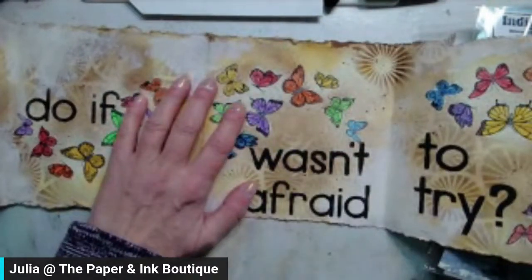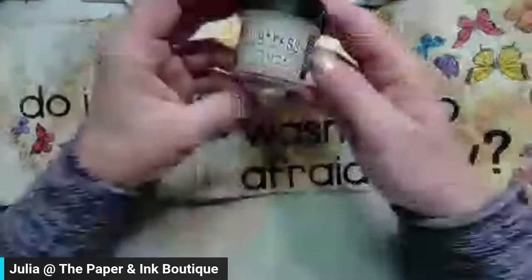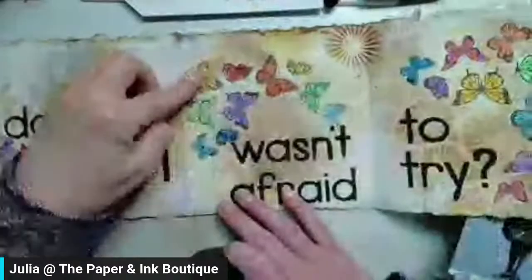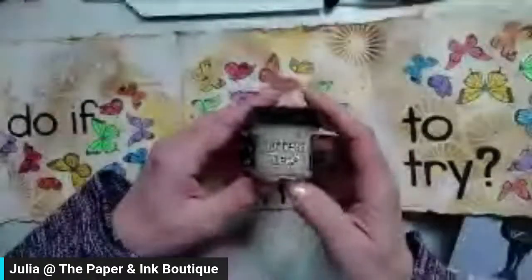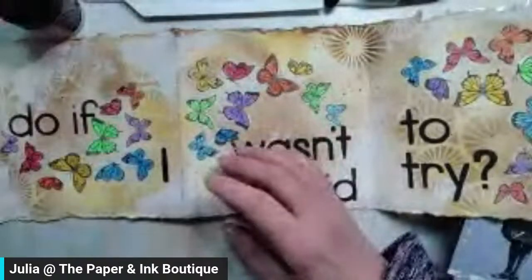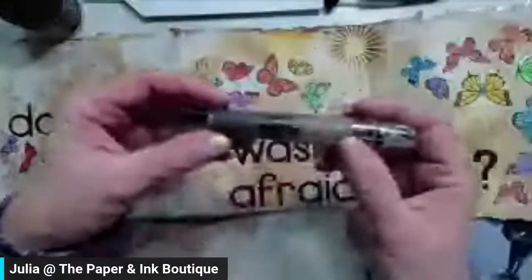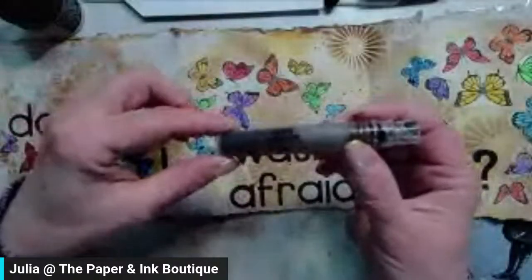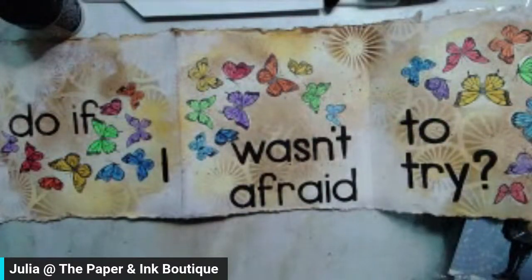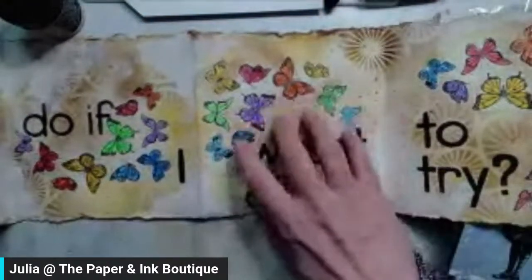And then what I did is I took Distress Glaze and a small brush and covered up all of my butterflies with the Distress Glaze. And then I took a mini mister that I put the Just Walnut Infusions powder in, made my own spray, and then sprayed it over the entire thing, let it dry, and then I did some stenciling with an IndigoBlu stencil.